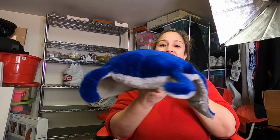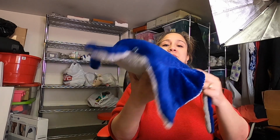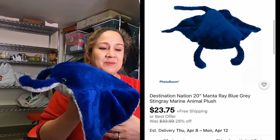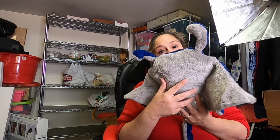All right, let's move on to the next item here. This stuff I already have listed also. Let's see. I found this beautiful manta ray, and it's a Destination Nation. It's blue and gray. I already have this one listed for $32.99, and I'm going to get 28% off of that and free shipping. And I have offers open, so I leave space for negotiation.